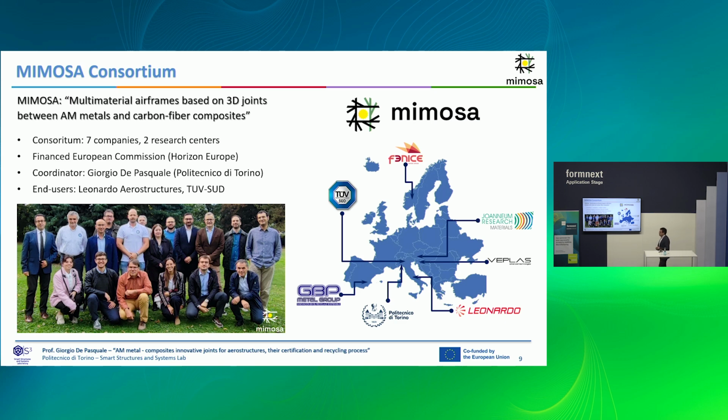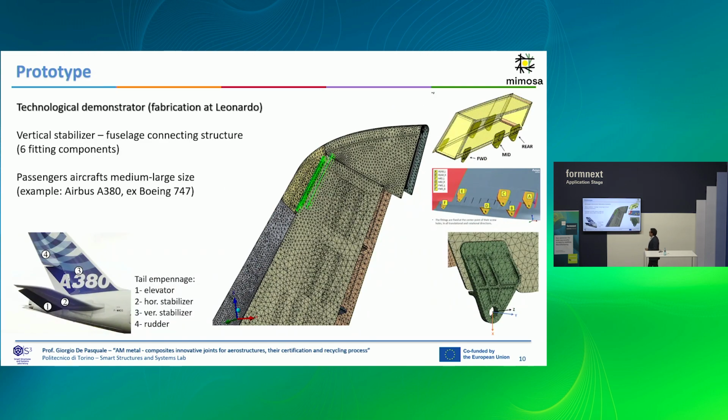The project started 2 years ago. We are at 2/3 of the project now. The final goal is to develop a prototype of a vertical stabilizer of a passenger aircraft, where we have 6 fittings like this that couple the vertical stabilizer to the fuselage. Today, these fittings are connected with rivets. Our project will remove the rivets and will add this functionalized surface to that.